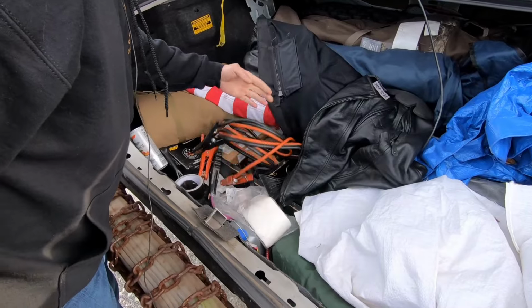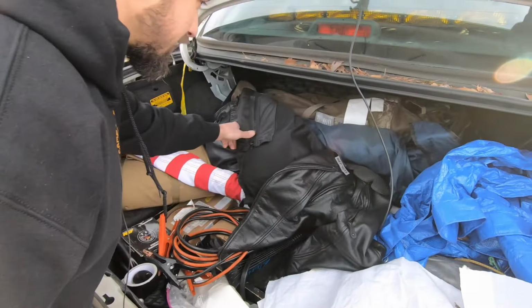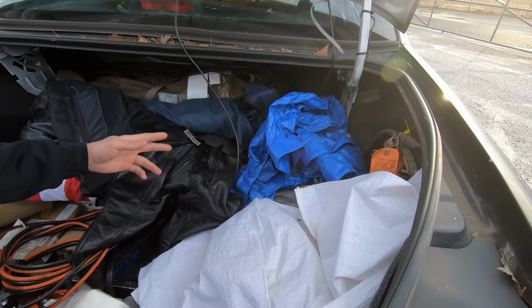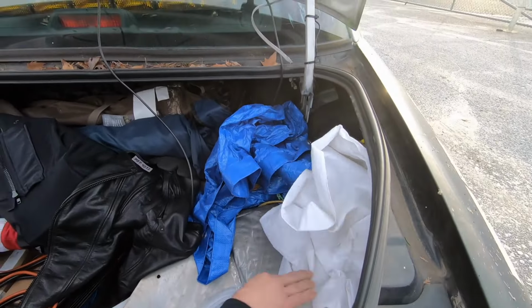Cool. Cables. Jumper tools. Cables. The extra gold parts. Gauge box. I go camping and stuff. So there's camp chairs, an old jacket, some extra tarps, and everything else. Okay, cool. Anything else I might need, especially if it breaks down.